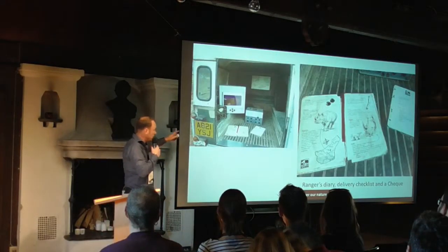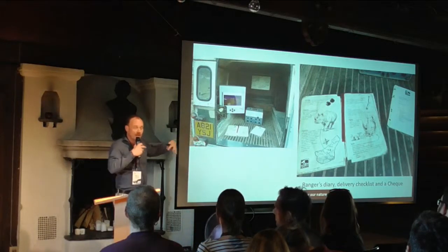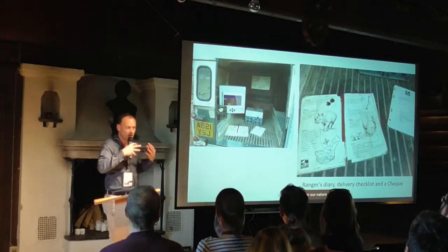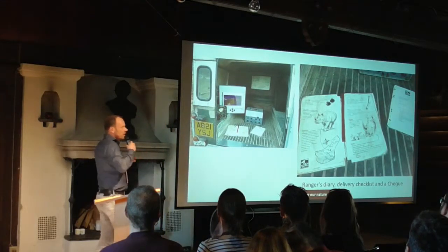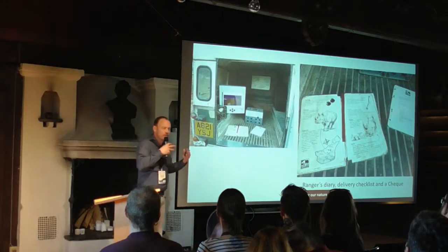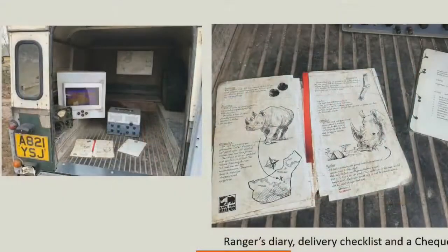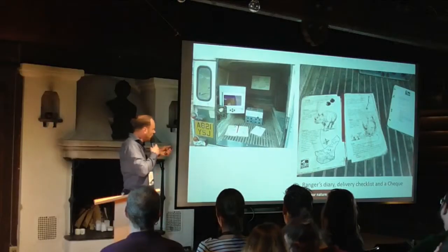And in the Jeep, there's a diary of the ranger. So actually, you are in the scene of a ranger's workplace. That's what we want to do, immerse you in this scene. So we don't tell a lot about the poaching with signs, but just with a diary of the ranger and a packing list. The packing list over there at the right says that the ranger received the thermal camera for the warmth. And it's on this screen.